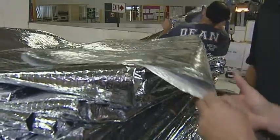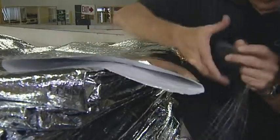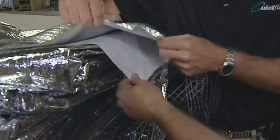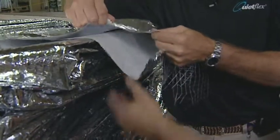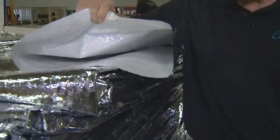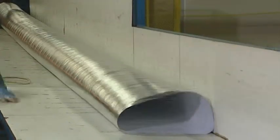Okay, so this is the outer jacket then, right? Boy, that is some strong stuff. You can see this is our scrim material, and you actually see it's woven into the inner and outer films, and that gives us its strength so that as it's being used in the field and installed into the house, it keeps it very strong, so if it gets caught on anything, it doesn't tear. It's very resistant to tear, and it really helps with ease of installation in the field. Boy, it's a lot stronger than it looks. Yeah, it's quite a nice product.